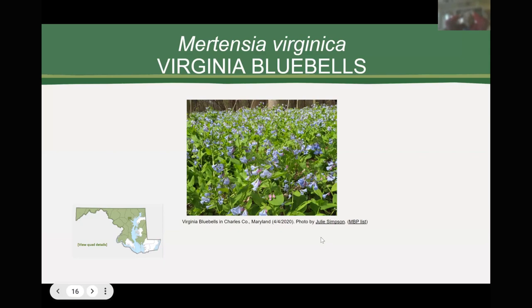Whoa! I got my slides mixed up. I was like, I think that's correct. I am so sorry. I jumped ahead because we put this in at the last minute. You are right, Kathy. I'm sorry. My apologies. I was already on the next slide. Somehow I missed this one. Yes, these are Virginia bluebells.